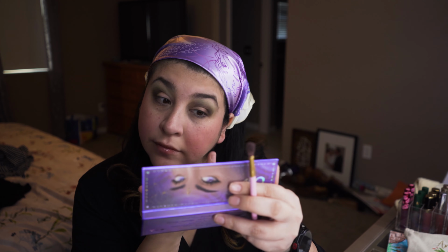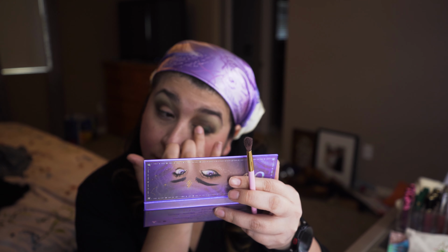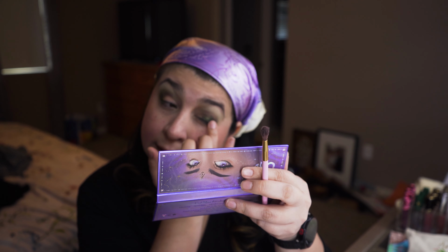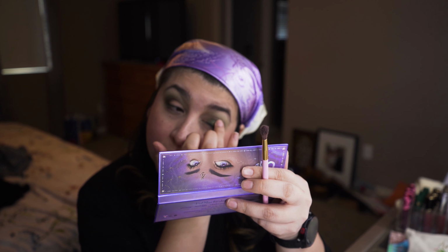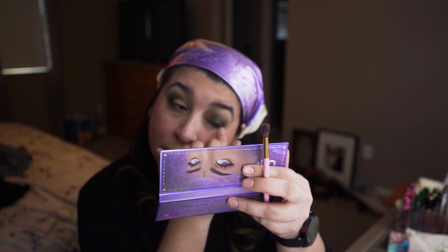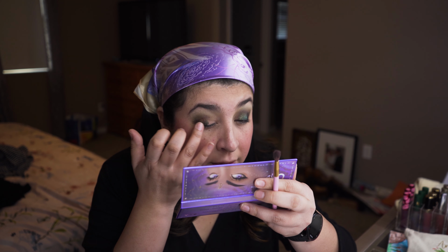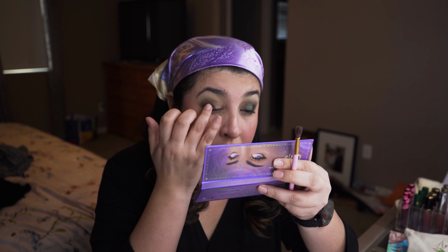Still, I prefer to use my finger for shimmers. And I would go in with this color here and just start pressing it onto that glue. It's gorgeous. It's a very special green. I love green, and I have a lot in my collection, and this is definitely a very special green.